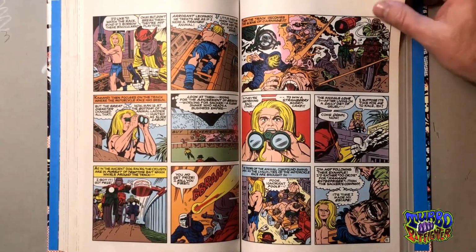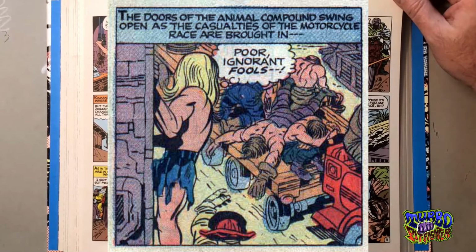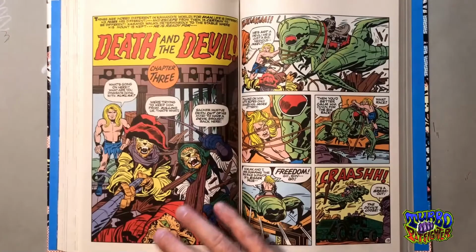I love these. I love the background, all the body language of those guys. They're just so defeated, and they're being pulled on a flatbed. It's great.